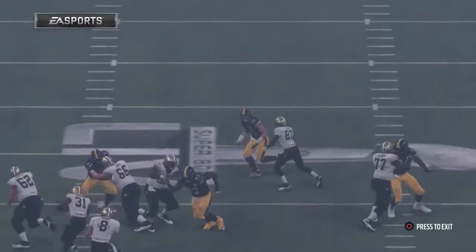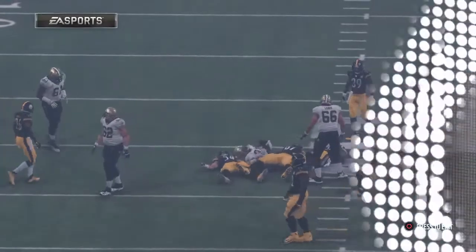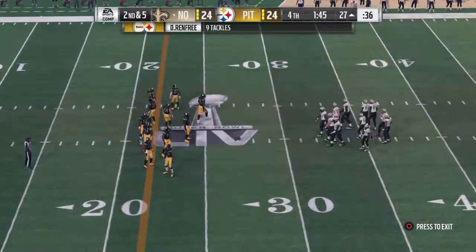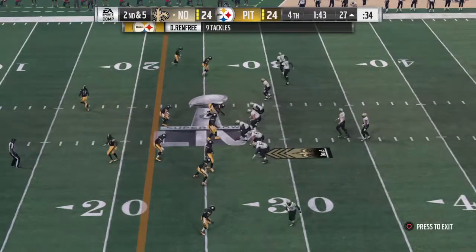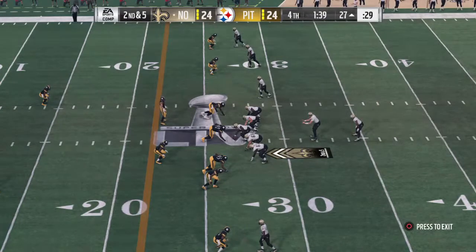I like it. I like the call. Still an opportunity to run the football and chew up a little more time off the clock. 2nd down following the run. Let's go.